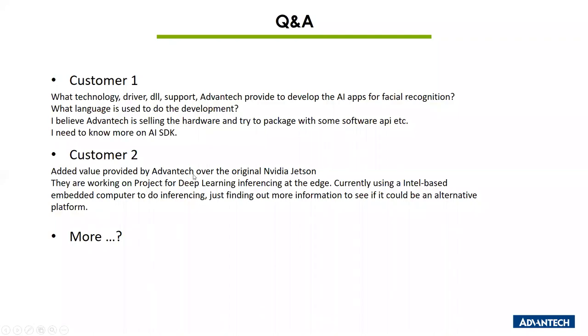They are working on projects for the edge, continuing with Intel-based embedded computing to do inference. Great. Okay. Yes, of course, there are many customers who use an Intel-based platform and insert GPU cards to do AI inference. Just as I mentioned, that is a way to make AI landing at the job site, for sure. But there are many obstacles you may encounter, like thermal issues, dimensions, and power consumption.